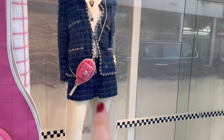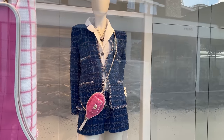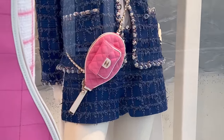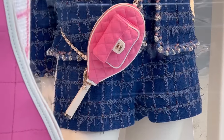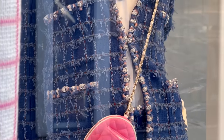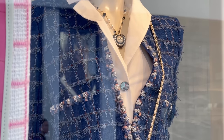And also, because I'm a huge tennis lover, well, I used to play tennis professionally before, look at this little cutie. This is actually a mirror. I wonder if they have it inside so we can have a look. And this jacket is stunning. Look at the detailing. Doesn't have buttons, but the tweed is so special.